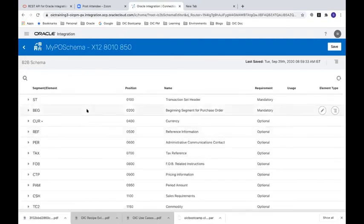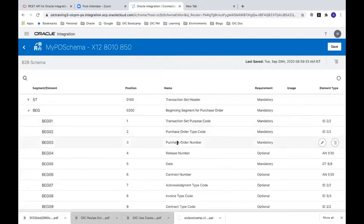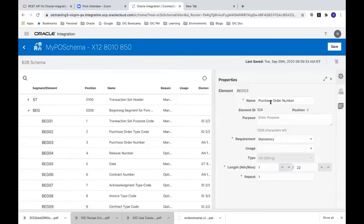As part of the schema, this is a standard schema which you are seeing on the screen. It has the transaction set header and the beginning segment of the purchase order. This is the 850 purchase order I'm talking about. If you look at the beginning element here, we have the purchase order. I can edit the purchase order number, and I can see the properties of the purchase order here. The requirement is that it is mandatory, right? Purchase order is mandatory, that's correct.